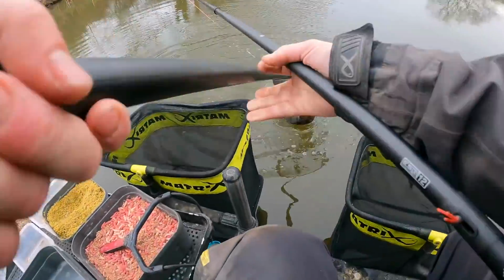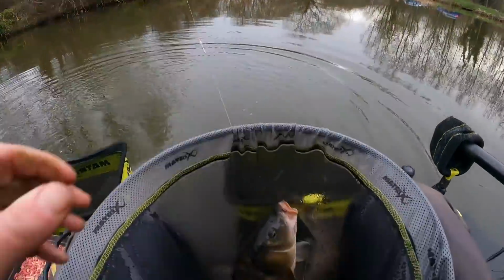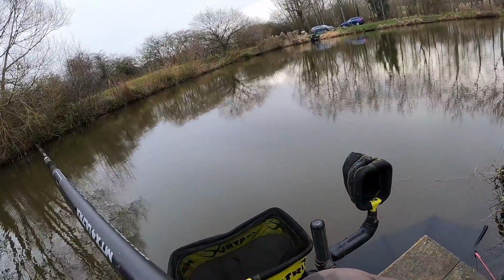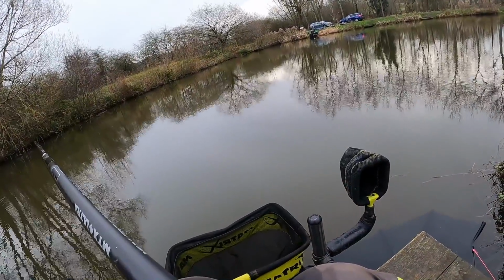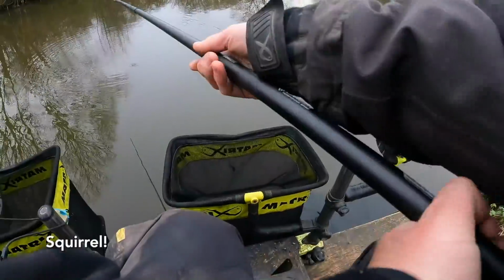He's just wrapped around the gill plate for a little bit. Lovely fish, isn't he? How easy to pop up to, wasn't going to come off. It's been the best spot there, probably about a metre from the far bank, 20 inches to 2 foot deep. I fed it in.